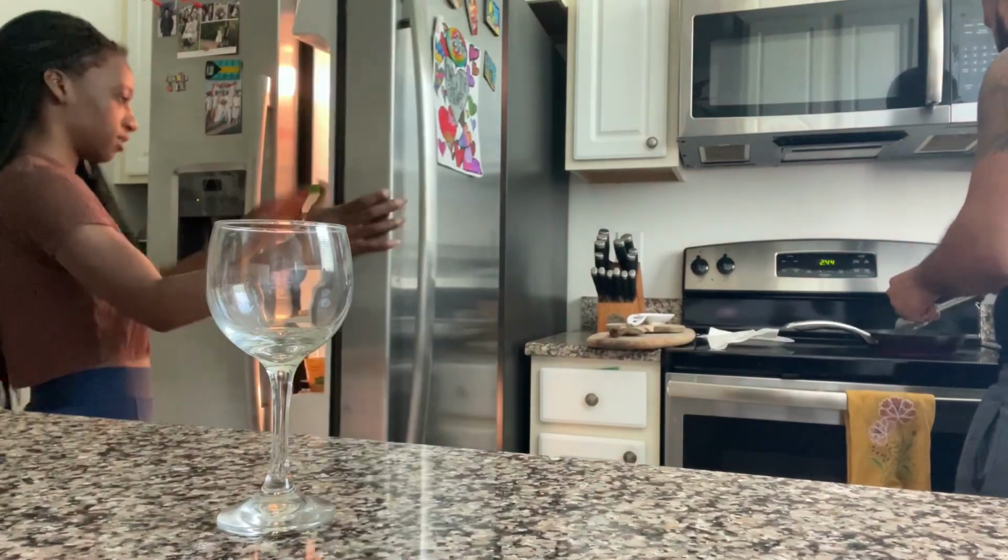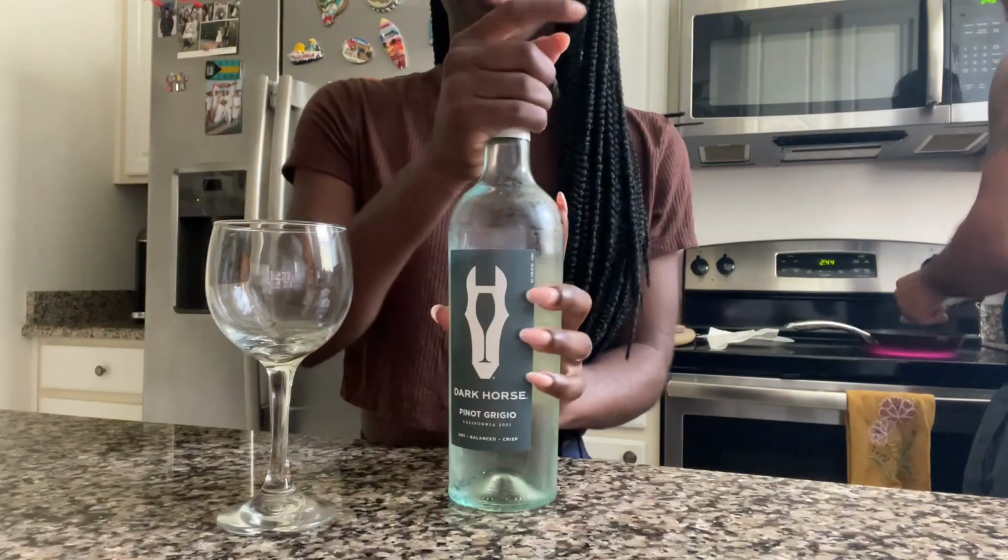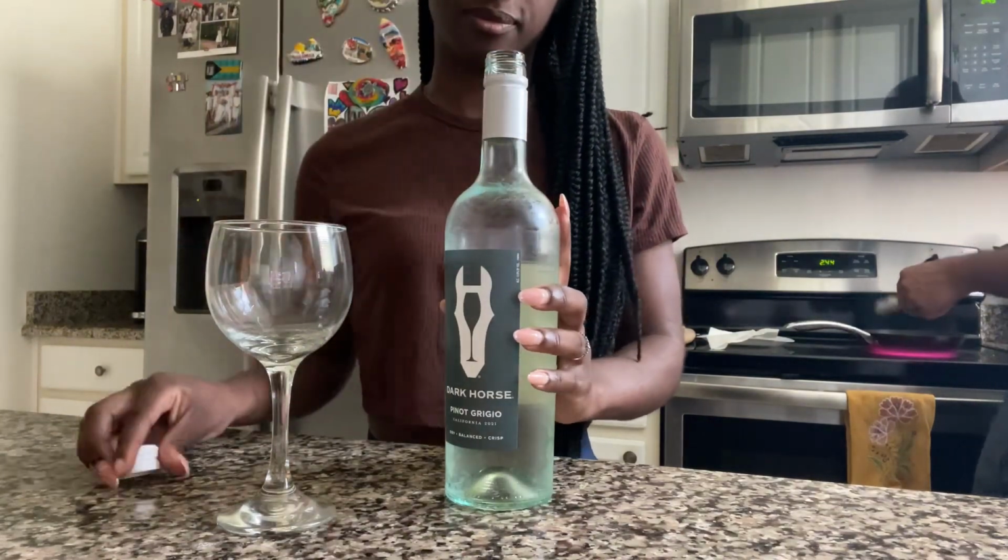And right now it's probably around 2:30. He is actually frying up some fish that he caught a couple days prior, and this is for our lunch.